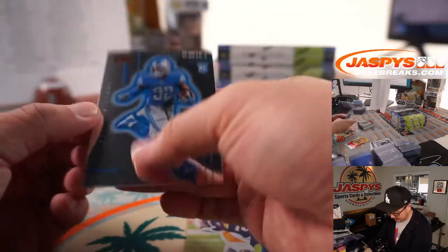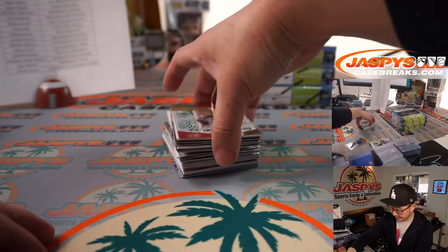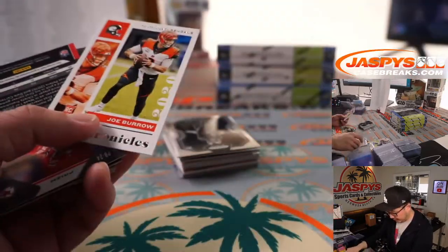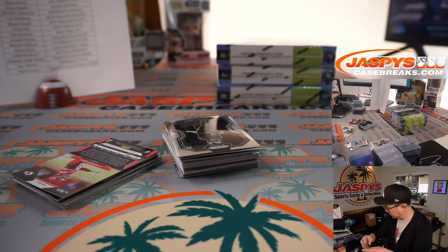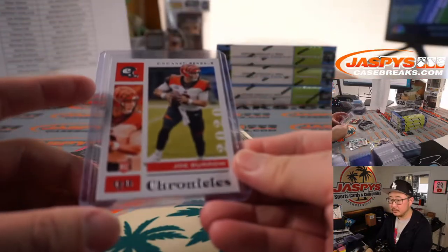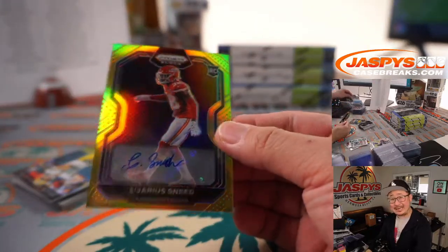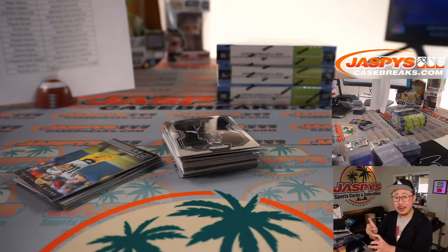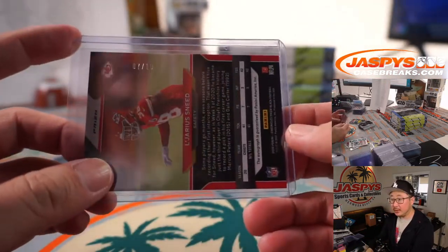Jerry Jeudy to 99. DeAndre Swift. Jerry Jeudy for Denver. That'll be for Charles. We got a Chronicles base, Joe Burrow. We got Legarius Sneed again, but this time gold. Prism black gold parallel for Robert and the Chiefs. Wow. That's to 10.